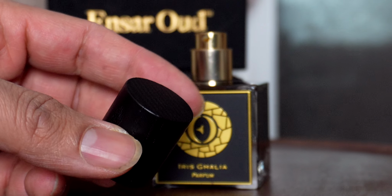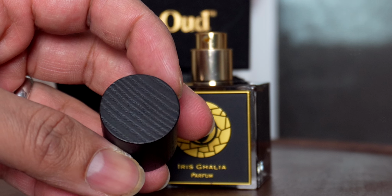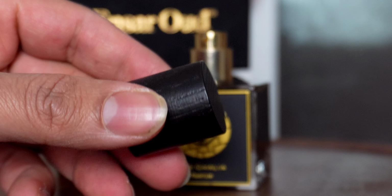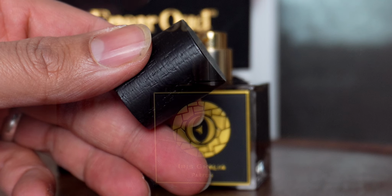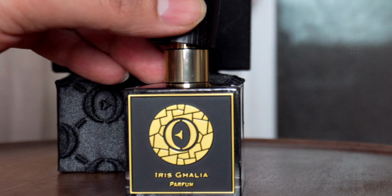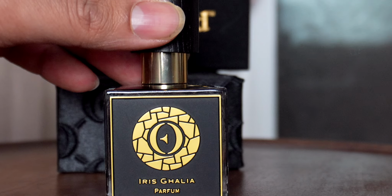Now, when I say introductory and beginner, I'm not saying somebody who's brand new to fragrances. No, you still have to have a track record of the type of fragrances you buy. You're working your way up and you're saying, okay, this is the next step, right? So it won't come as a shock to you.